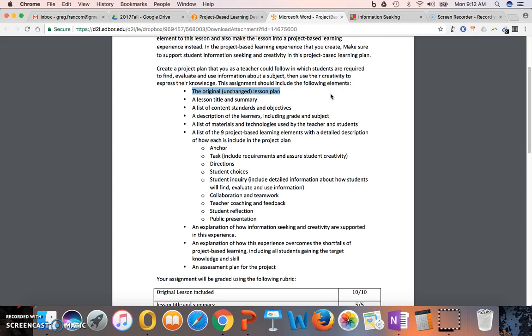Now, for those of you who might not be currently teaching, you might not have taught a lesson plan to a group of students yet. And that's okay to choose one that maybe you haven't taught to a group of students yet and transform it into a project-based plan. But for those of you who have taught that, you should be able to find a lesson plan out there. So you can maybe find an unchanged lesson plan that you haven't taught. Maybe you created it for a class before or some other experience.